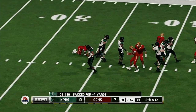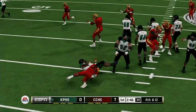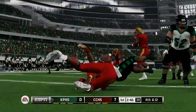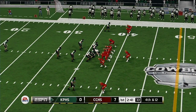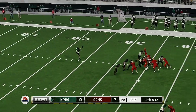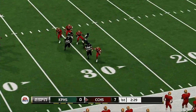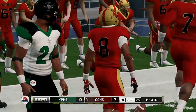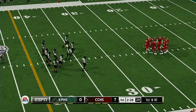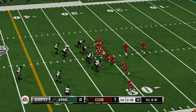He's scrambling, and they bring him down for a sack on the play. They'll bring him down at the 32-yard line. So it's time to see this offense go to work again. This defense couldn't stop them from moving the ball and inevitably finding the end zone.